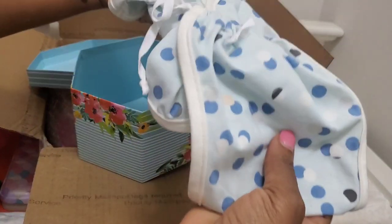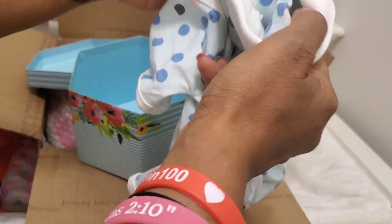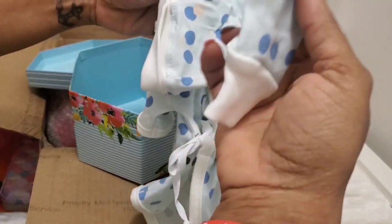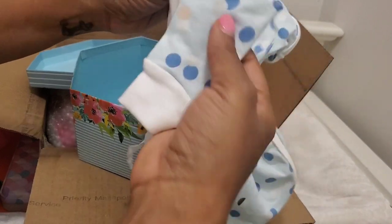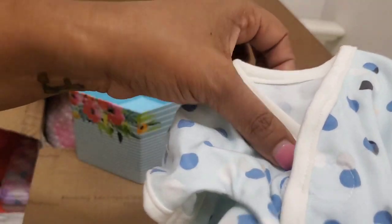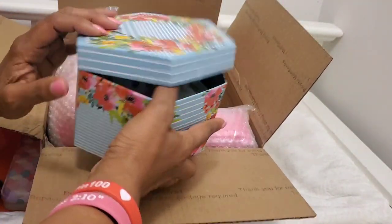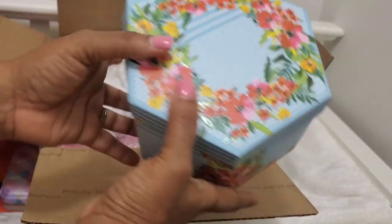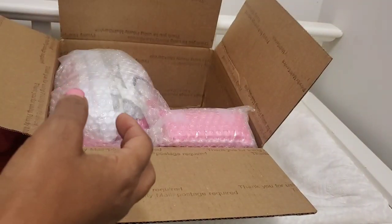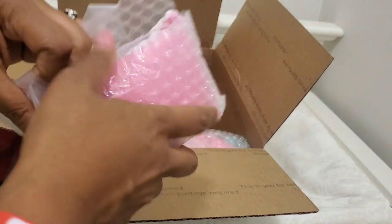I seen her in a picture with this outfit on, and I absolutely love it, with the matching hats and the little leggings. Look at that. Oh my God, that is so cute. If you follow her artist on IG, then you already know who it is. But that's absolutely beautiful. I love it. I love this box too. This box is so cute. And when you guys see this, you're probably going to know too.